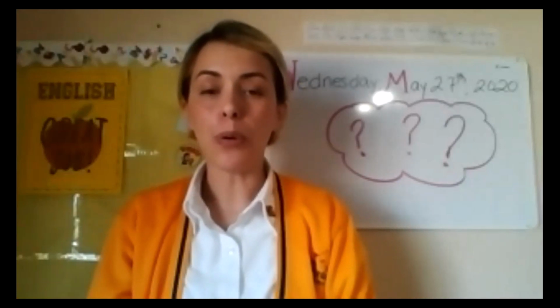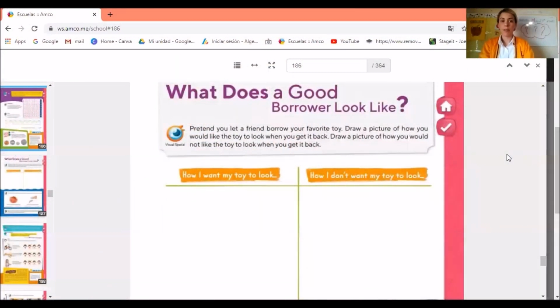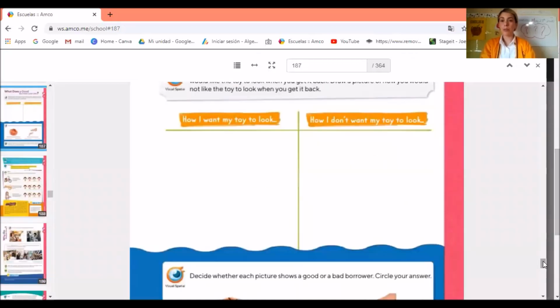Please open your books on page 165. I'm going to show you my screen. What does a good borrower look like? Pretend you let a friend borrow your favorite toy. Draw a picture of how you would like the toy to look when you get it back. And draw a picture of how you will not like the toy to look when you get it back. So make sure you make big drawings and use a lot of colors, all right? Make sure you pause your video here so you have time to do your drawings.